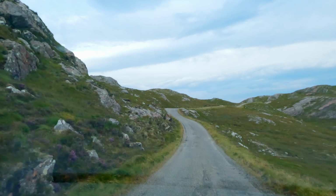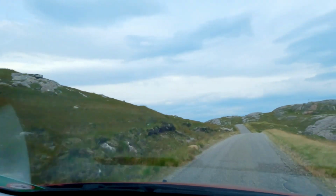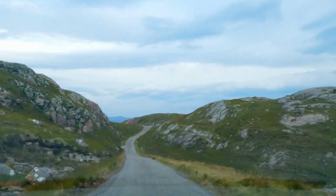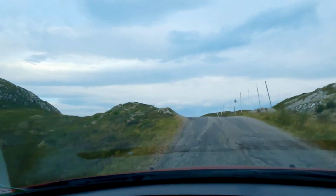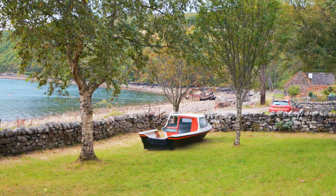On a roller coaster ride we go. Woo! After another hour on these spectacular roads, we were getting hungry and so went in search of some food.